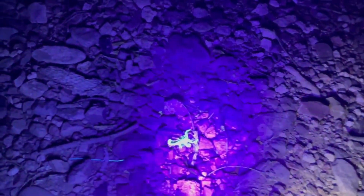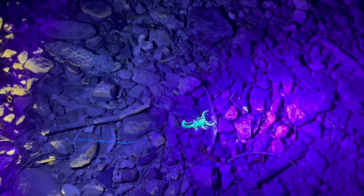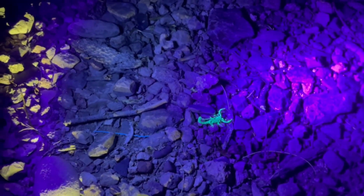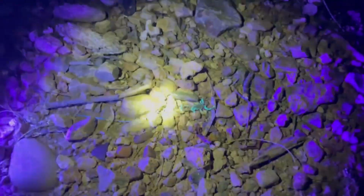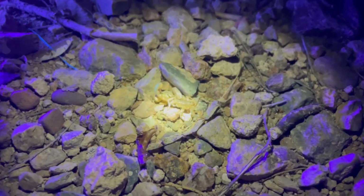Oh, first scorpion of the night. It looks like it's kind of hard to tell with just the black light. It looks like that's probably a bark scorpion. I'll try putting the white light on it to see if there are any other distinguishing features. That might not be a bark scorpion, that might actually be. No, I don't think it is a bark scorpion.